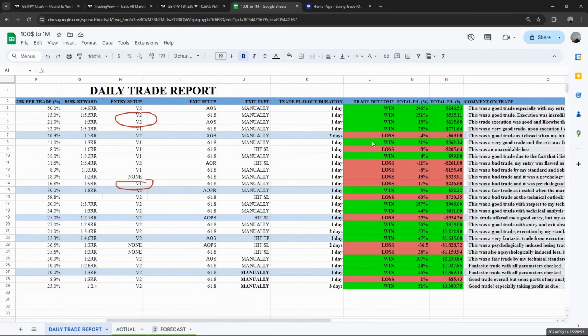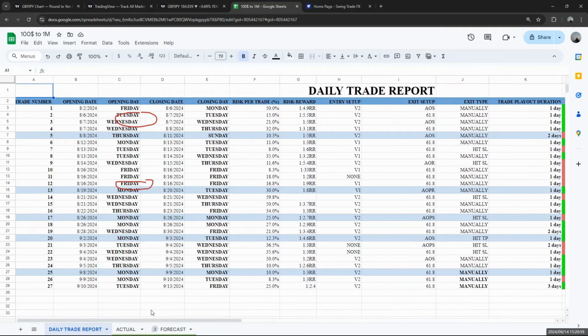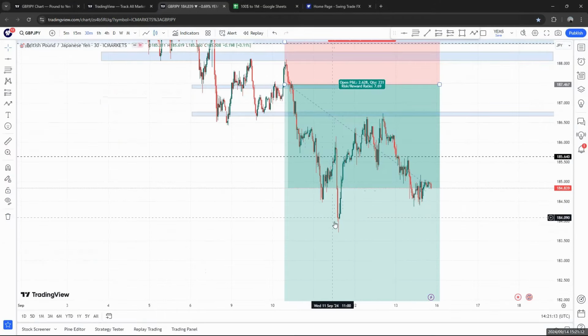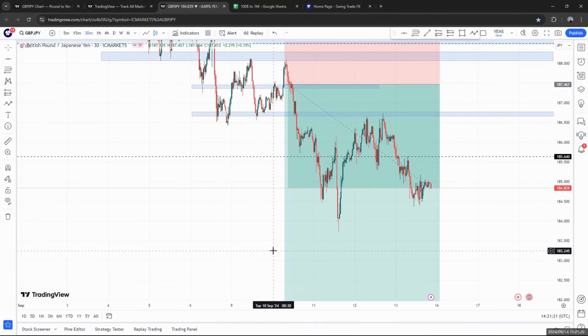After the second week loss, you can see that the win rate is way higher. I just have 1 or 2 losses in a week and that's it, and for the most part it's wins. So we have 10,003. I think at the most this week I was up by 12,000, right? And that was when the market got to this point. When the market got to this point, I was up by maybe 12,800, but then it's just numbers for me.